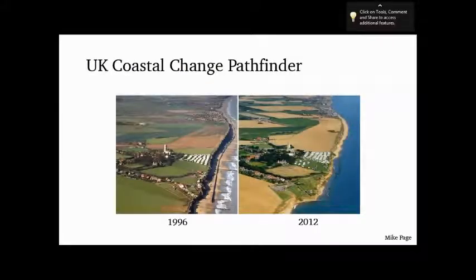Another example from the UK is the Coastal Change Pathfinder pilot program. So this was an experimental program that the UK government did by giving about 5 local councils funding to somehow address properties and public assets at high risk from erosion. So one example, and I imagine these pictures look pretty familiar to people working in California, but this is the town of Haysboro in 1996 and 2012, and you can see the properties on the lower half there. Largely, the structures have disappeared.